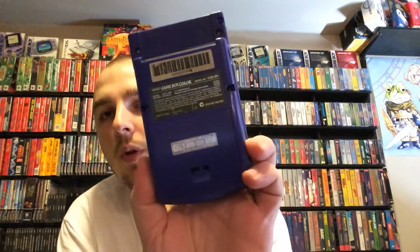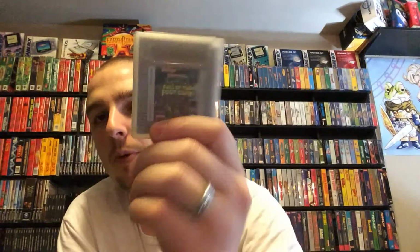Game Boy Color with the back. Teenage Mutant Ninja Turtles Fall of the Foot Clan, Super Mario Land, Phoenix Wright Ace Attorney. This one is the Justice for All. Grand Theft Auto Collector's Edition. It's missing GTA 2, and it's missing the maps for the GTAs. So it's semi-complete. 2 loose games, Cool Borders 4 and Frogger.